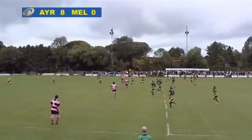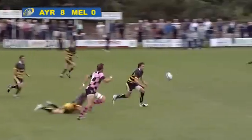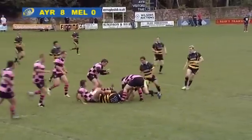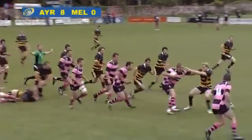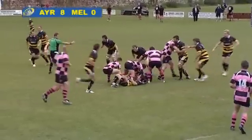Restart there. John Dale getting up for that one, knocking it back. Richard Ferguson not quite getting a hand to it. Craig Jackson does, but also collects Mark Stewart at the same time. Pinched there by Glenn Tippett. Gordy Reid fending off the tacklers.